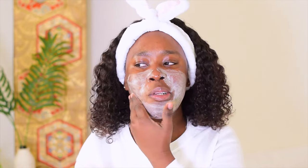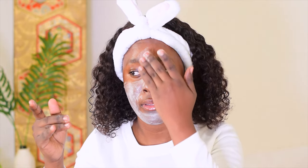Yes, I like that. And I just apply it in the areas where I really want to detox. Usually these areas are right here, the cheek area, under the chin area, right here, T-zone.